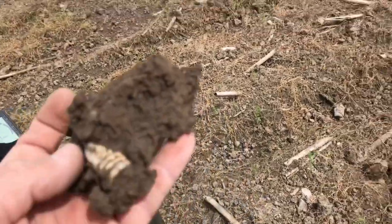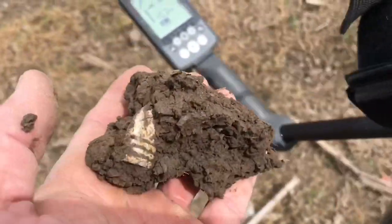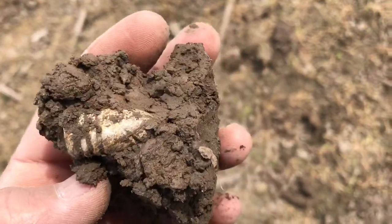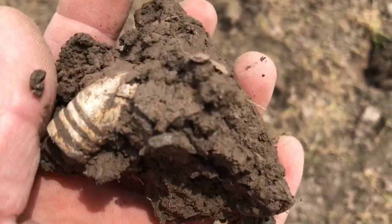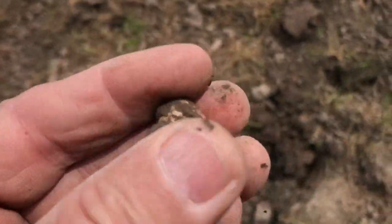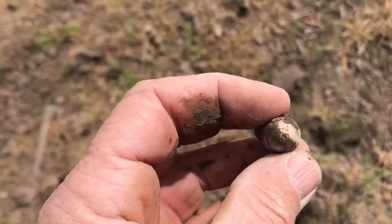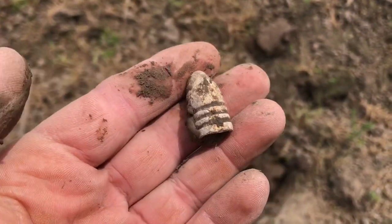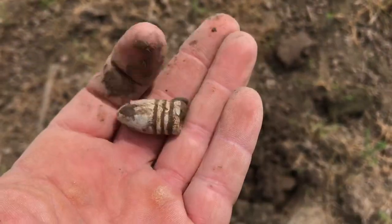All right, out here hunting. Just got a clump up here. Had a good little reading on the Equinox. She was coming in right about 18, locked on to it. And got a little clump over and there it is. There we go. That's a Civil War bullet.